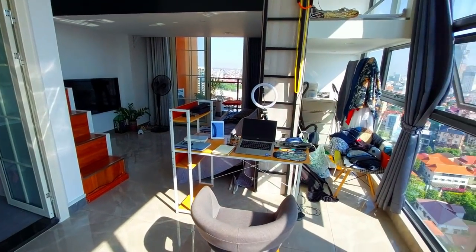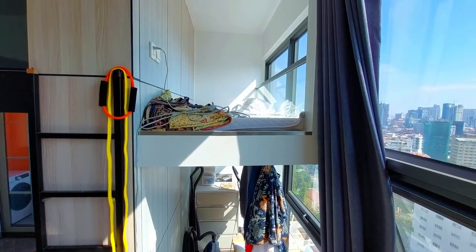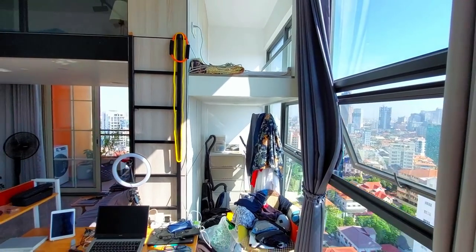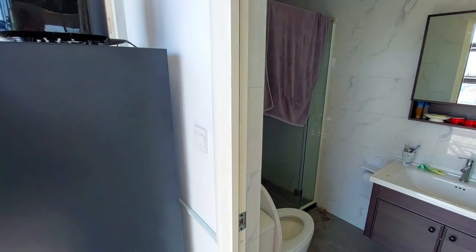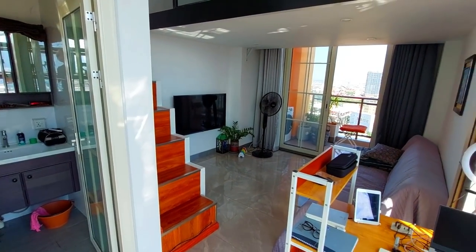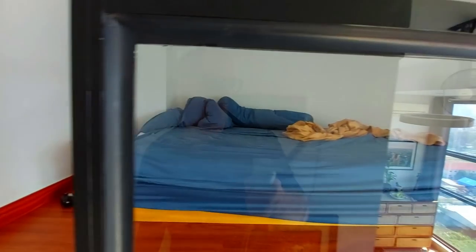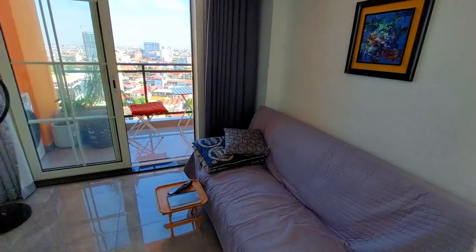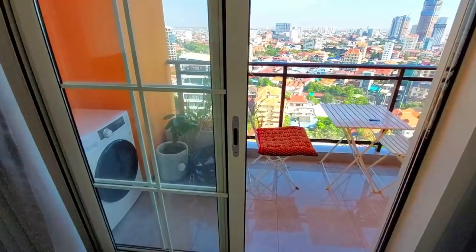Here is my office space and sort of storage area there. This area on the top is designed for kids to sleep in, apparently. I've never actually been up there. Little bathroom here, with a shower and a bath toilet. You don't need to see in there though, you can imagine. Up the top is the sleeping area, yeah. So really Asian style, didn't make the bed, sorry for that. And then downstairs we've got the living room, and again, beautiful space out the back.